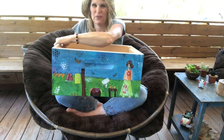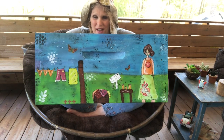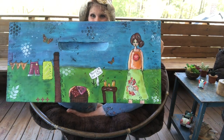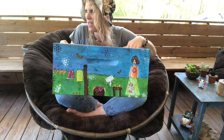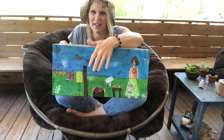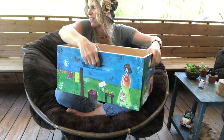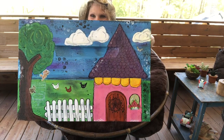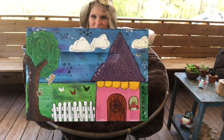This was side two. This is the continuation of the clothesline, and you can see the honey for sale and the laundry basket. Bruce said this was nothing but me, the girl in the skirt selling her honey, hanging her laundry out, which is my favorite thing to do. And then I love this side here with my chickens and the trees, the clouds, and the little house.